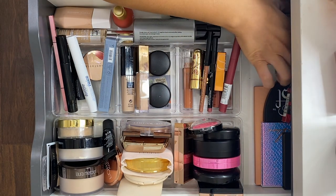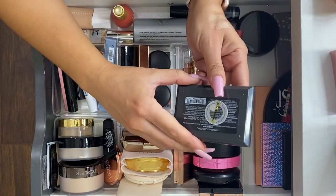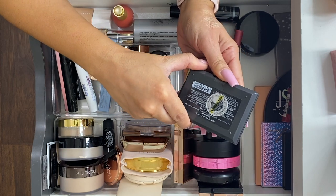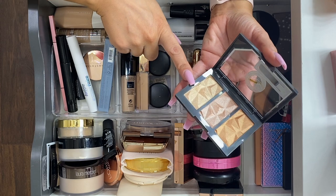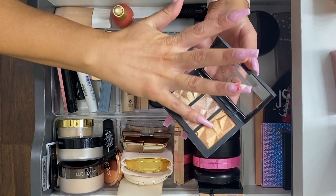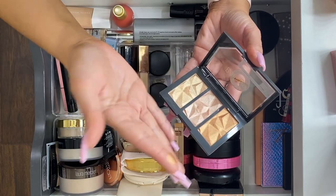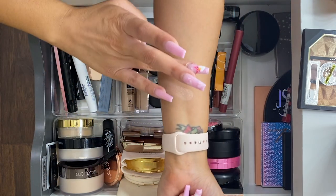And lastly, I have that highlighter trio. This is from Believe Beauty, and this is the deeper one of the two. This is in the shade Sandstorm. I think I bought it mainly for this shade, from what I remember. Looked like it's going to be an amazing shade. This might be a little too dark for me, but if I can do two out of the three, I'm happy.